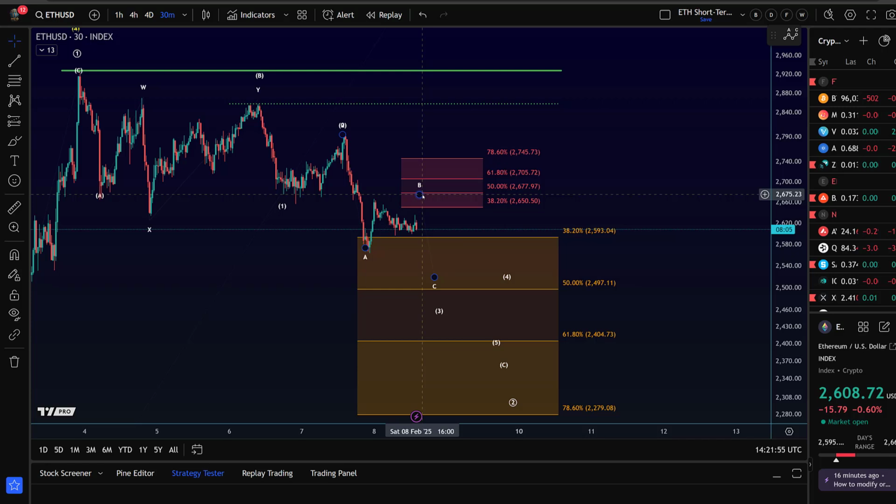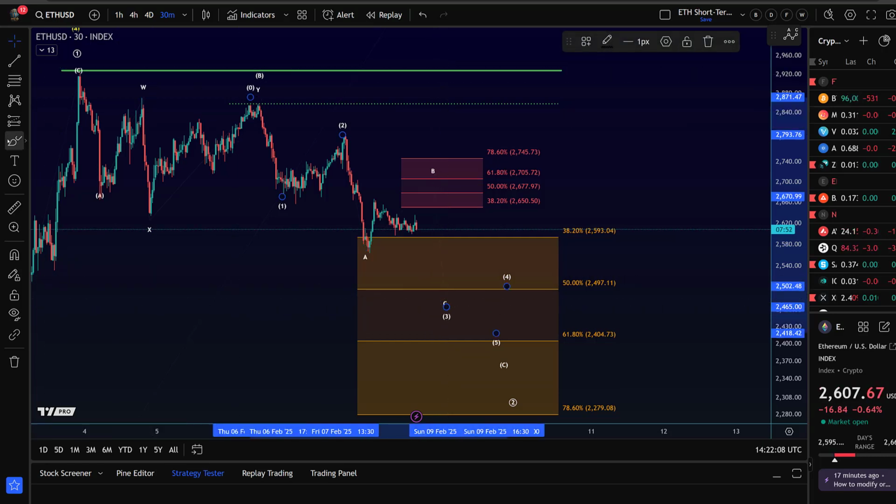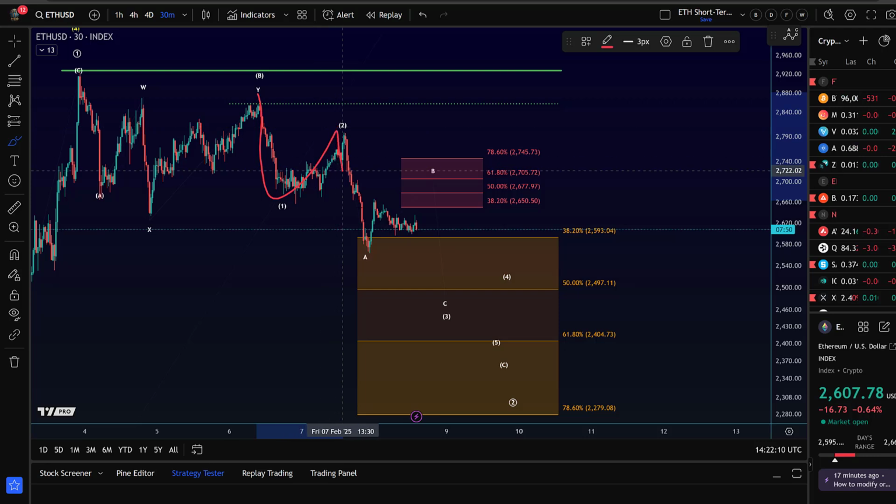is possible that this B wave is extending a little bit higher, possibly to test the 2,677 or 2,705 level, in this B wave, and then we could move down from there in wave C of 3. So pretty much wave 1, wave 2, A, B, C. Could this be the third wave? Absolutely, but it would be a bit short.